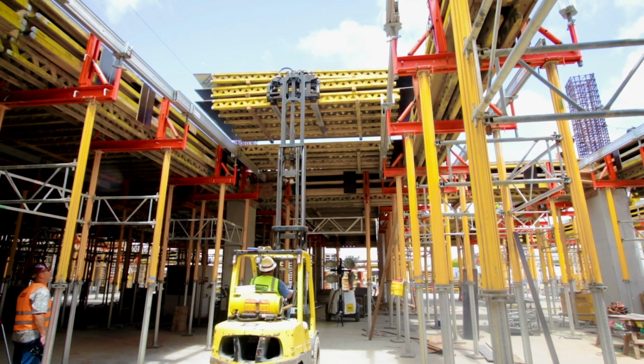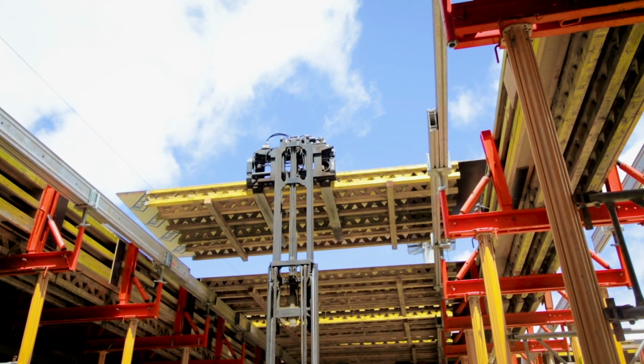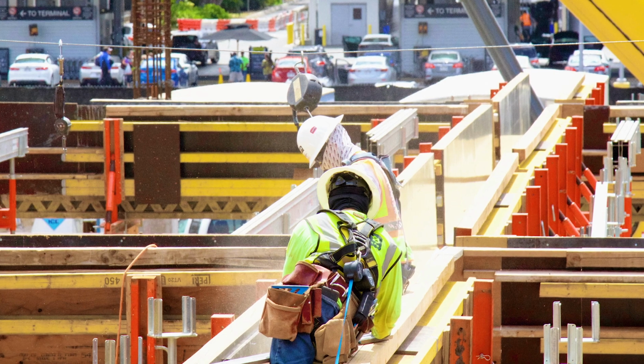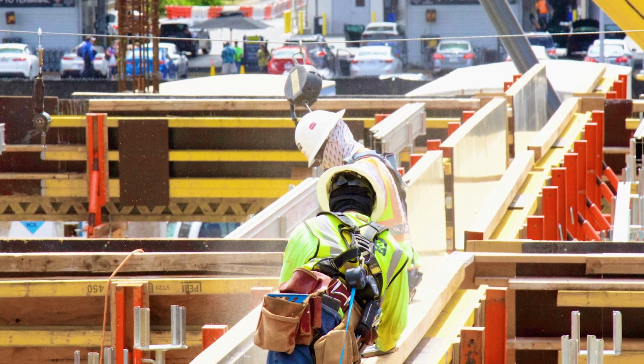Again, with the system here in Hawaii, this was the first time the system's been applied to such a large structure. We had to go through a little bit of a learning curve with the system, but we found as soon as the system went into play and we started using it, it gave us the ability to start reducing labor quickly. We were able to get it down to a very small, manageable crew that is able to produce the operation of stripping and resetting the forms with minimal hours and handling.